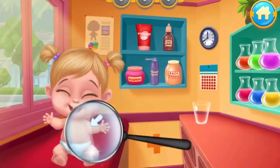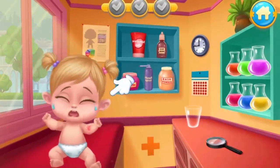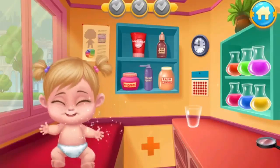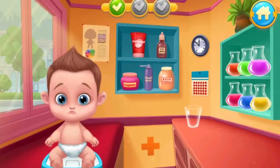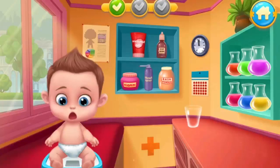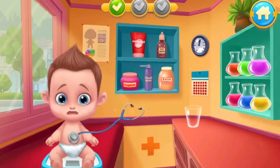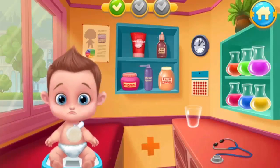Let's check for rashes. Get some powder on it. Turn the weight machine on. Give the baby some vitamins. Let's check the tummy. Try to rub some gel on it.